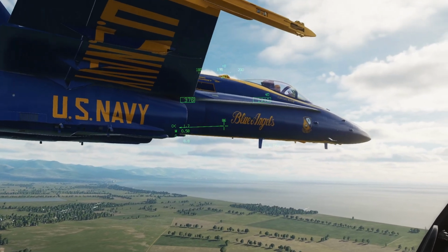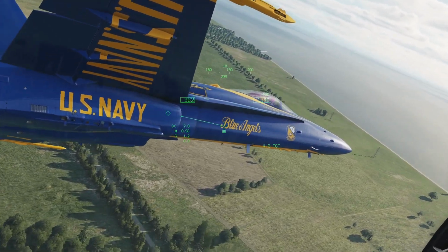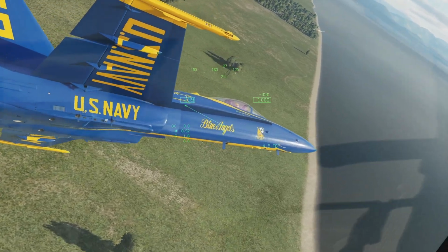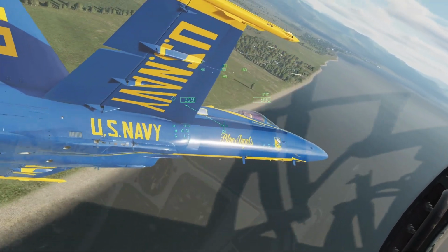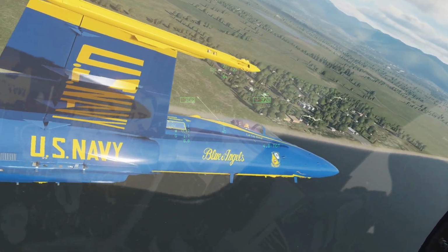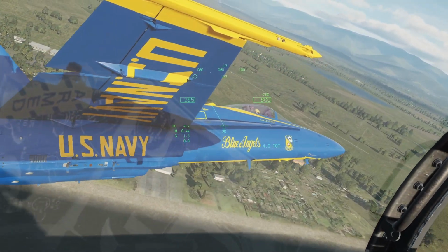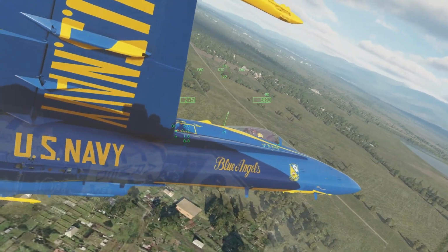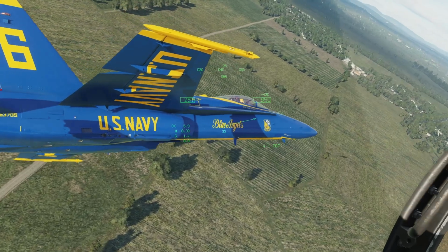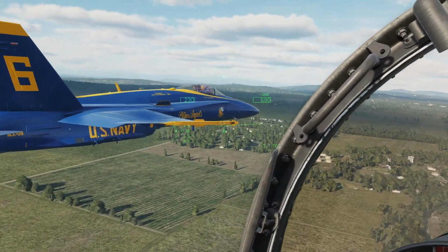Easing power, and we're coming left. Easing more power to idle. A little further left. Comes the pull. A little more left. A little more pull. Stand by the boards. We're easing the pull and rolling out. Set.